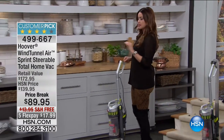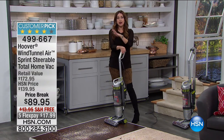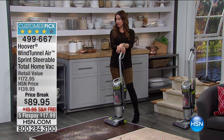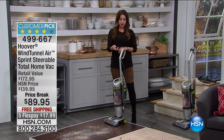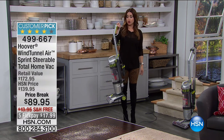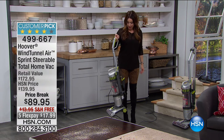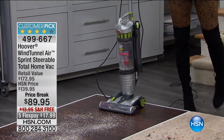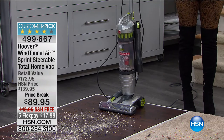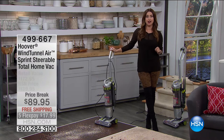All right, now let's talk about something that we all need to be doing in our home, and that's vacuuming our floors. Whether it's our carpets, our rugs, or our hardwoods, there is no other name that is synonymous with clean like Hoover. Well, we are bringing to you incredible technology. It's the Hoover Wind Tunnel Air at the best value that we have ever done for their lowest price vacuum, or their lightest weight vacuum, I should say. This baby is so powerful, but it weighs 11 pounds. It is loaded with features. We're going to go through all of them on this customer pick, but never before have you had it at this low of a price. This is normally $139.95, lowest price ever at $89.95.